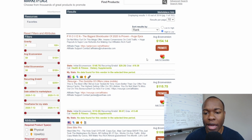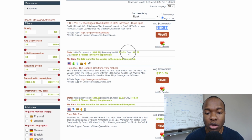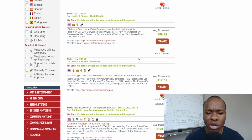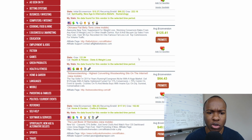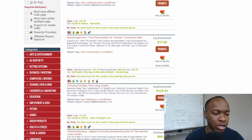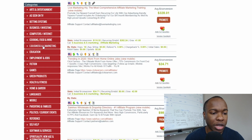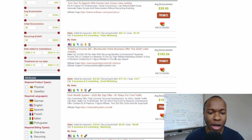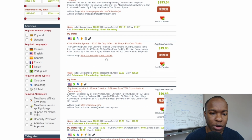One of the best things to look at is how much you're going to make per sale, so that's good to know. Also, you want to look at the gravity. The gravity basically tells you how popular the offer itself is, and generally a 40 plus is a good gravity to look at. Then you can come here and decide on what categories you want. So if you do e-business and e-marketing, for example, that would bring up all the best ones right now around that, so you can see some of these different offers.